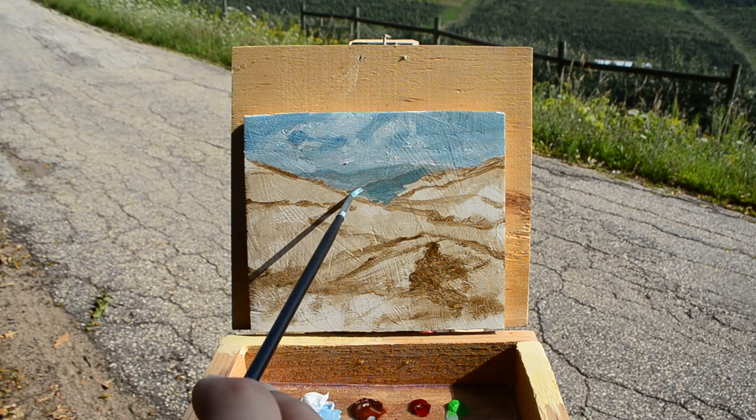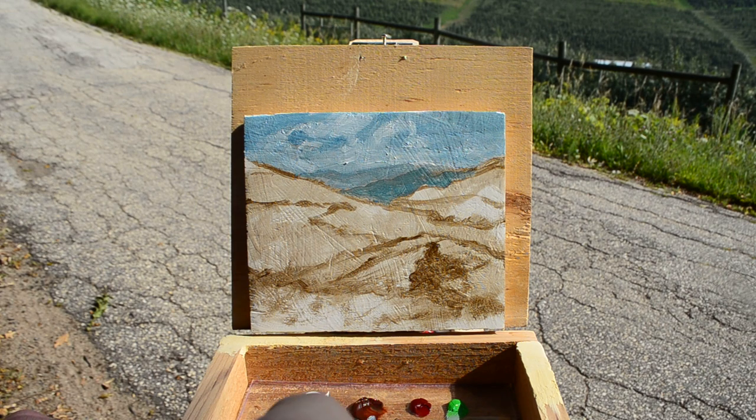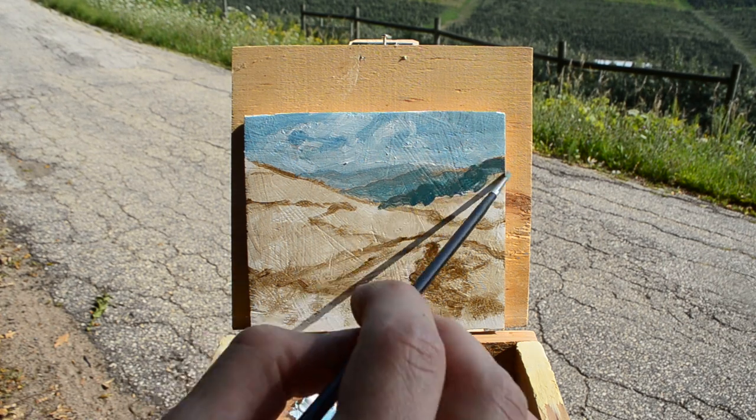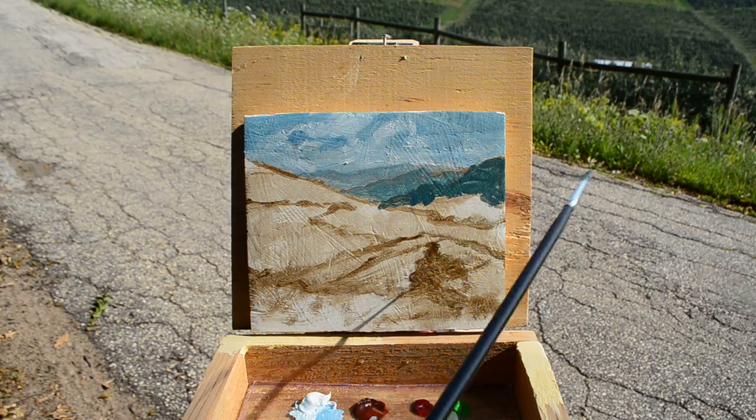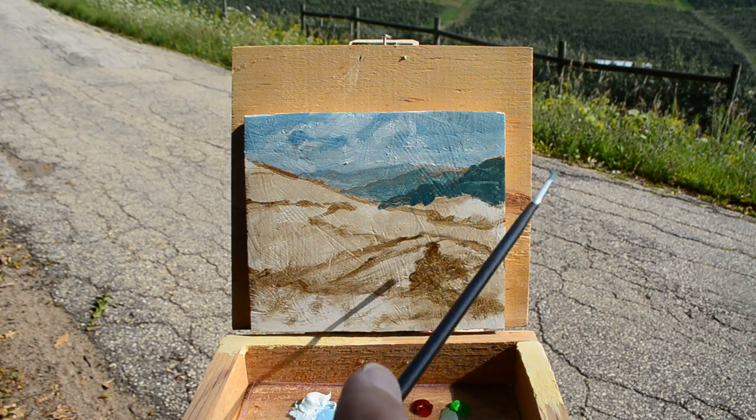for those hills there. And we're going to get even more dark as we come forward. A little bit more green. I think that looks pretty good. Might be a little too dark, however. We'll see as we continue.